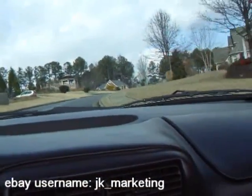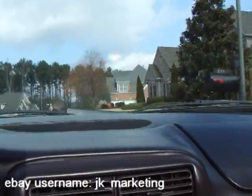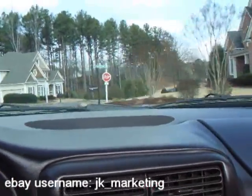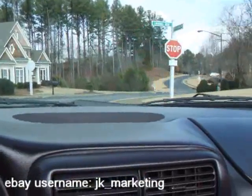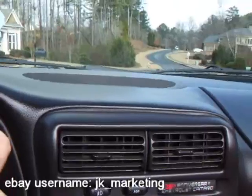It's nice and tight. It's nice and smooth. So come to the stop sign. I don't feel any pulsation in the brake pedal. I don't hear any squeaking, no grinding.